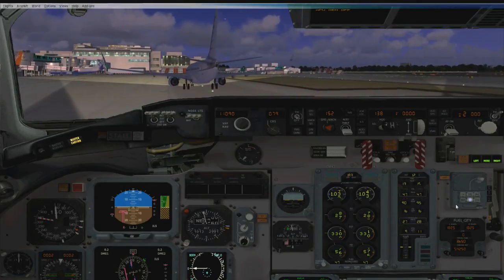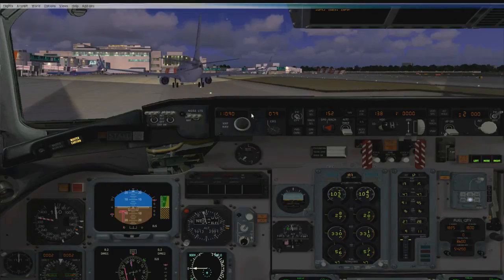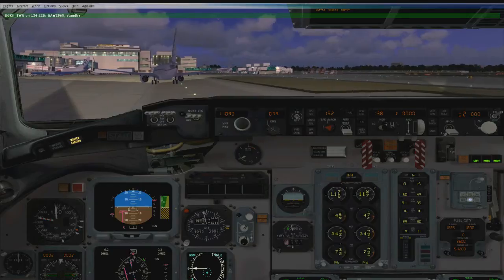A little bit close to him now. EG94 November Juliet, request stand 50. Just awesome. 1-6 is coming in, one of the fast on the left.